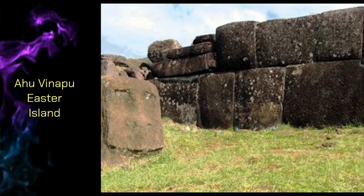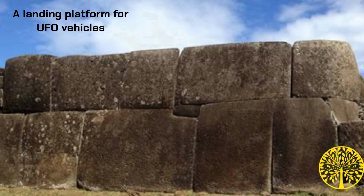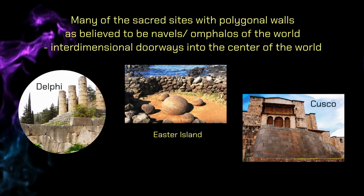Then we go to Easter Island, once again polygonal. This is a kind of a platform rather than a wall, and it's been suggested that this might have been a landing platform for UFO vehicles. Again, coming back to sort of an anti-gravitational experience.